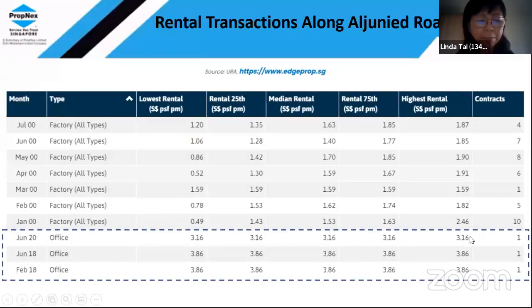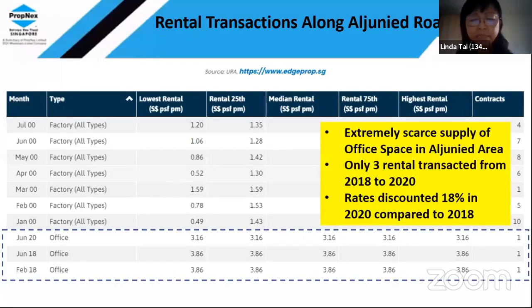Now let's compare this against District 14 office in Aljunied Road itself. I can hardly find much office transaction except for the 3 transactions in 2018 and 2020. This office is in Aljunied Road. Office space is limited supply, is extremely rare. As you can see, the rental has dipped by 80% in 2018 to 2020.